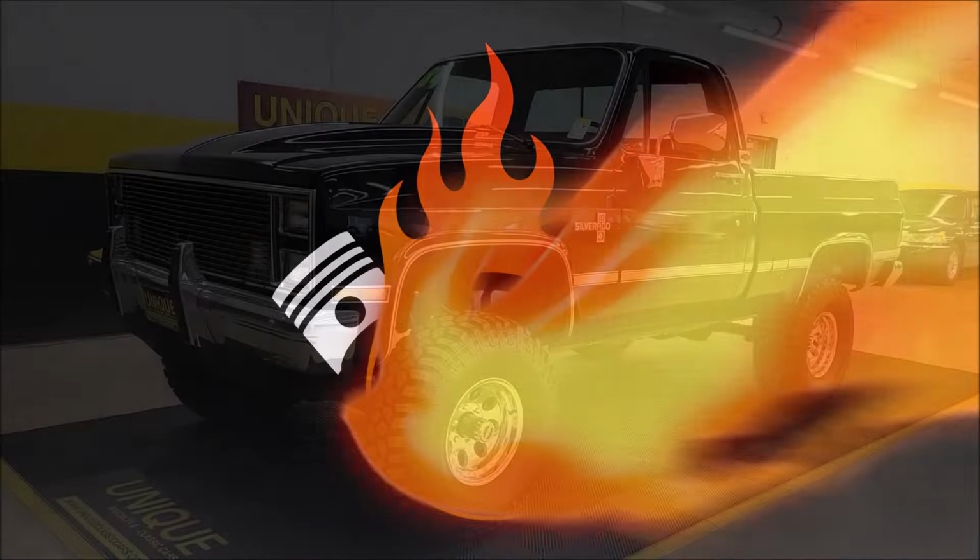Here's the always popular square body at Unique Specialty and Classics. It's a 1984 Chevrolet K10 with a 4-inch suspension lift, restored in gloss black paint. Red interior for a great two-tone color combination. Raised cowl hood, as you can see. 350 V8 that's been built underneath the hood, paired up with a 4-speed manual transmission, nicely equipped with power steering, power brakes, AC.